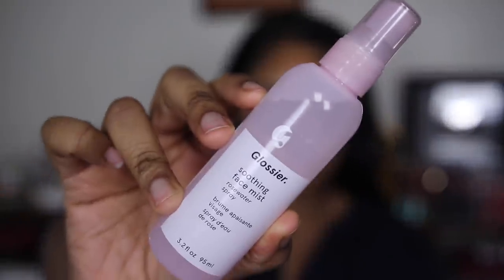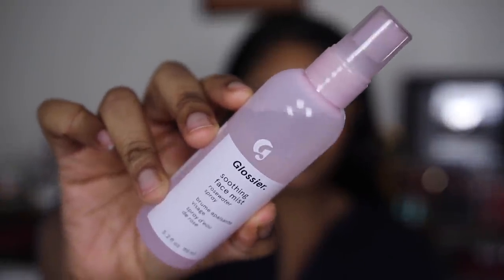This wasn't my favorite product. This is the Glossier Soothing Face Mist. This is the rose water spray. I presume this has more to do with a personal taste issue more so than a problem with the product working. It works fine, it does its job. It is a facial spray, so it's meant to give you some quick moisturization, perform largely like a toner. And it was great.